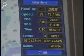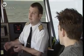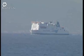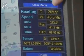Continually we have to update our course depending on the effect that the weather's having on our track as well. We could be being pushed to the north, to the south, depending on the current. We also have things like traffic with other vessels ahead of us now. We have to give way to certain vessels depending on the situation. So we have an ideal bearing that we follow, but that's continually updated to suit the situation.